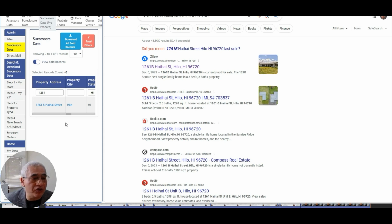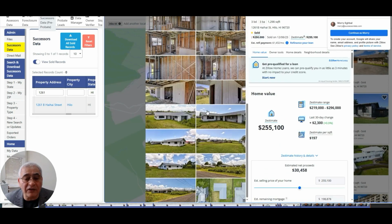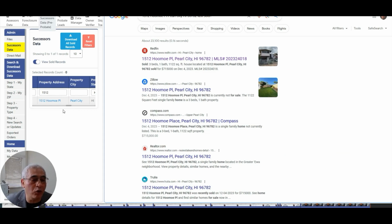We're looking at 126 Funn B, High Street in Hilo, Hawaii. This property belonged to the Nakashima family and the individual passed away on March 15, 2023. They were remodeling the house, work in progress, and the individual passed away. An investor came and picked up the entire project just the way it is. Great deal. The property on 1512 Humo Place in Pearl City, Hawaii.